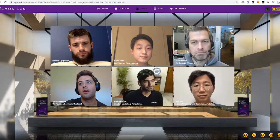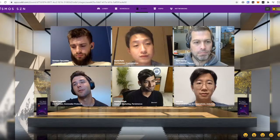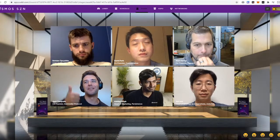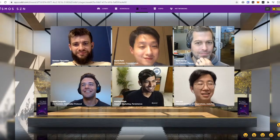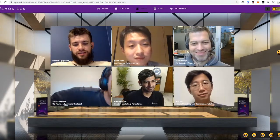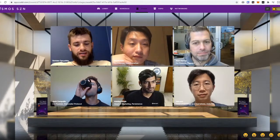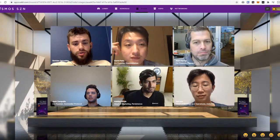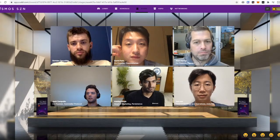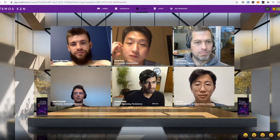I think locking up staked assets in other protocols keeps assets staked for longer, which keeps the network more secure. So staking derivatives, yay. It's something new. Not right now, maybe in the last half of the year. Right now, we're working with Lido on our stake, and we're also working on our own solution in Solana, our own liquid staking pool.